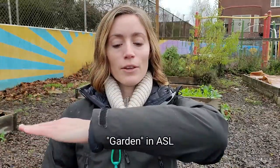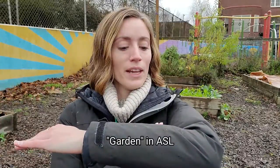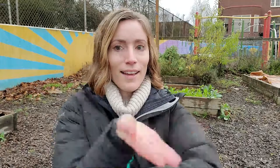Before we go, I'd like to share with you a new sign that I learned recently. In sign language, this is how you say garden. You make a garden bed with one arm and you have three little plants popping up three times. One, two, three. Hi, crows. And then you survey your garden, looking how beautiful it is. So let's practice that together. One, two, three. Beautiful garden.